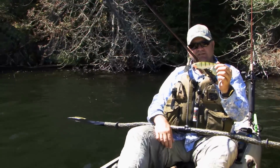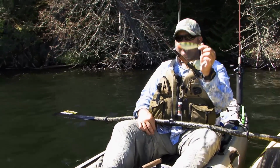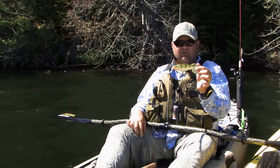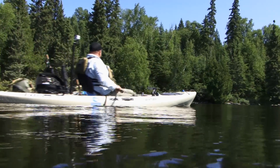That adds another species to the list that I've caught on this. I've caught largemouth, big tarpon. I've even caught catfish on this bait before, drilling it along in shallow water, and they come out from behind a rock and smash it. Super Shad Wrap. Let's get another one.